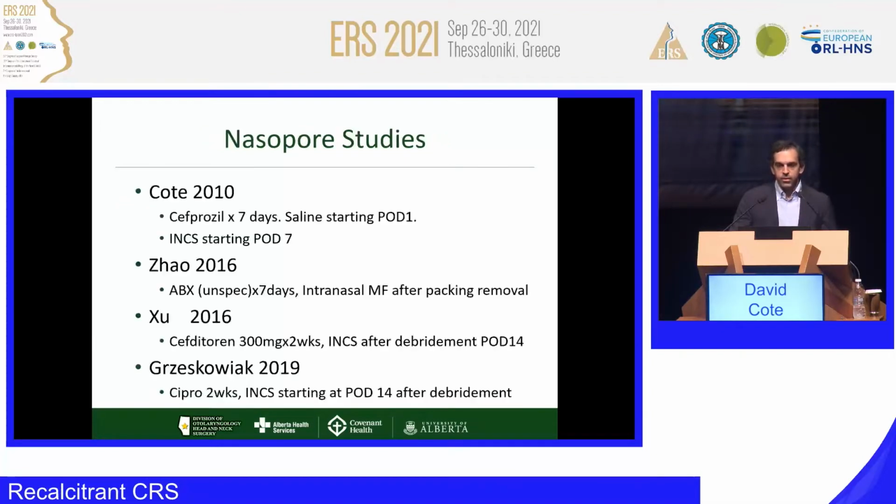These studies also varied in terms of their postoperative regimens. So in terms of how much steroid they were having perioperatively, postoperatively, the use of antibiotics and whether that would be playing an effect. In our study, the patients received cefprozil for 7 days postoperatively, saline starting at postoperative day 1, and the intranasal corticosteroids resumed at postoperative day 7, and usually as budesonide saline irrigations.